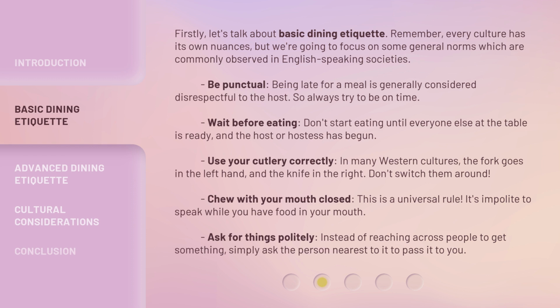Wait before eating. Don't start eating until everyone else at the table is ready, and the host or hostess has begun. Use your cutlery correctly. In many Western cultures, the fork goes in the left hand, and the knife in the right. Don't switch them around.